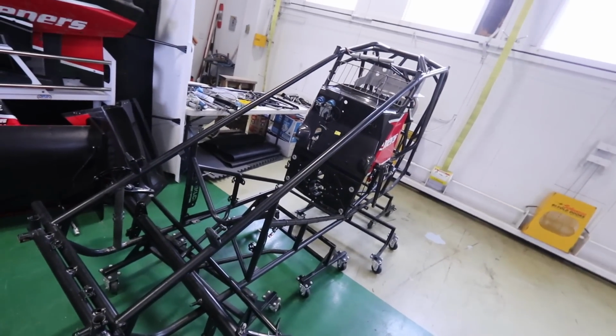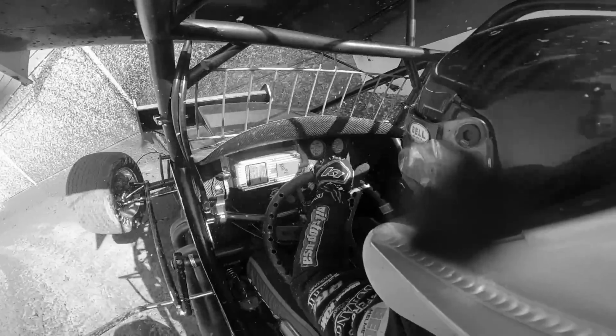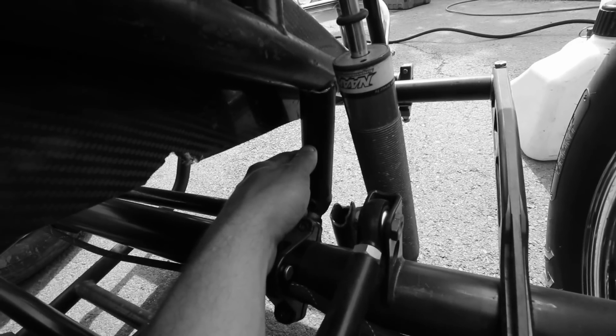Check out what is back in the shop. Right there, ladies and gentlemen, is a look at where the frame broke.